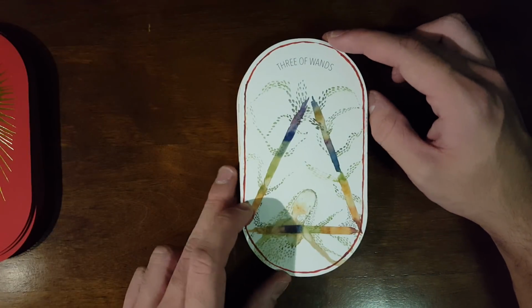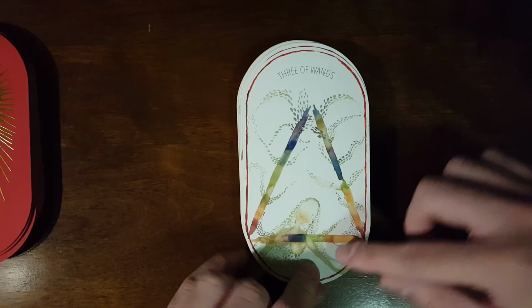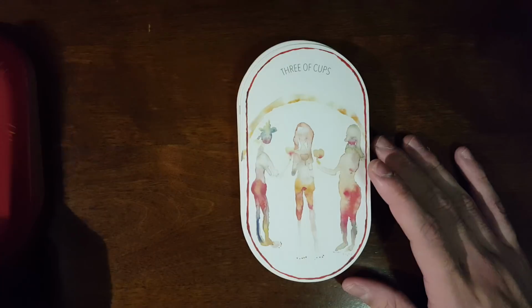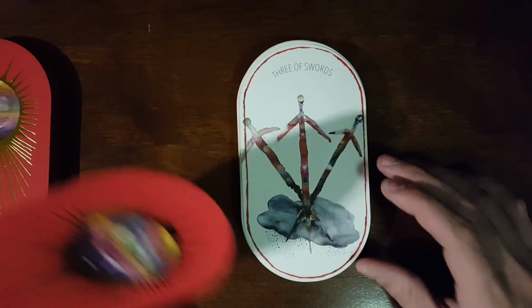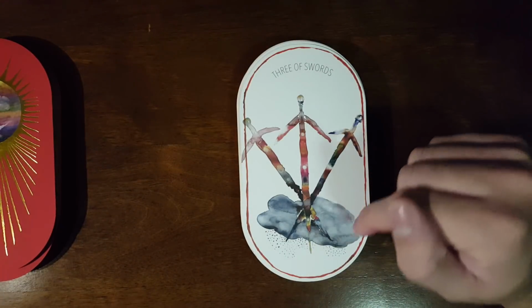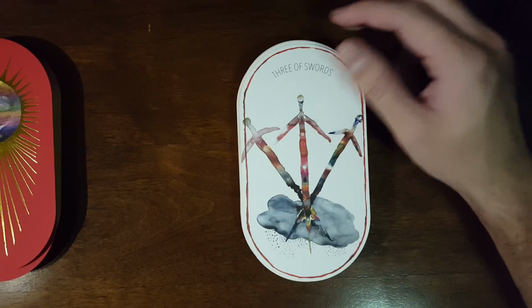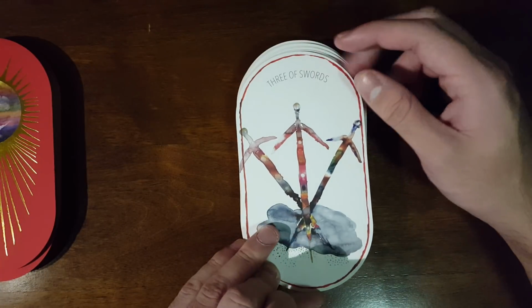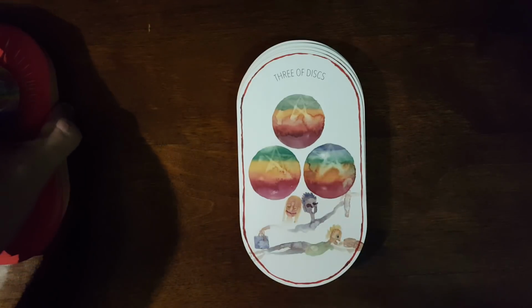Here you have the Three of Wands. Now, I do like this Three of Wands, how it's the three in a triangle making a portal of sorts. Three of Cups. Three of Swords, okay, not so heartache, but it does look very graphic still. You have the thunder clouds, the dark clouds with the rain, and you have the three swords that look rusted and jagged and sharp. So yeah. The Three of Discs.